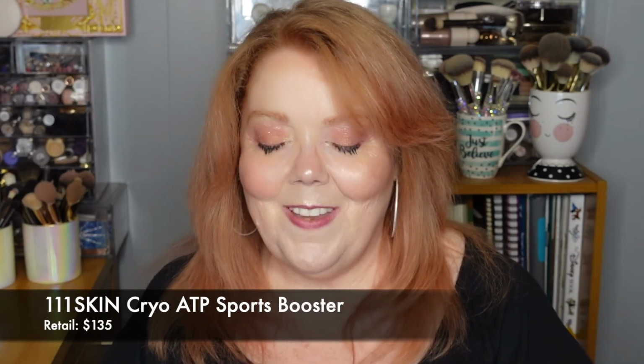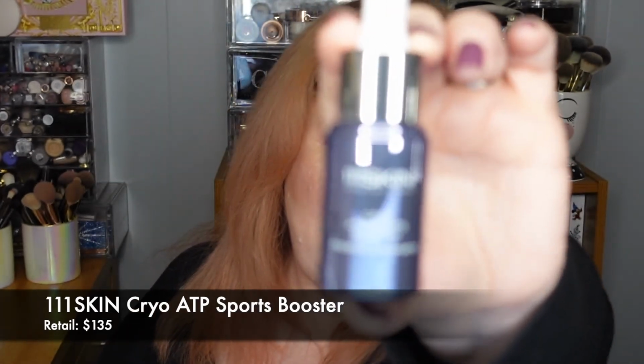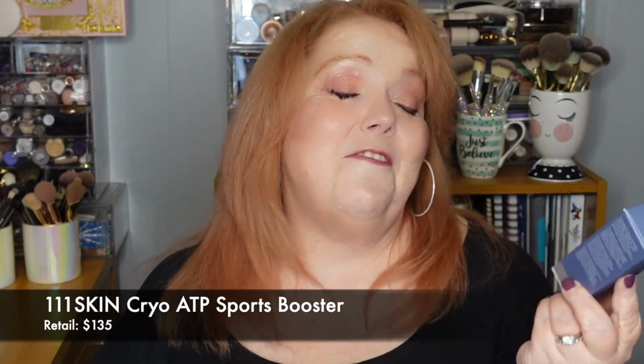Retail value on this, $135. I'll tell you at the end what I paid for all my add-ons, but unfortunately I didn't write down what the individual prices were. But here's the bottle. It's beautiful. I don't know if you can read it because those reflective surfaces can be tough to focus, but again, retail value on this, $135. I love serums and boosters. For the price that this was, I want to say $18, but I'm not sure. Retail of $135, I'm quite happy with that.